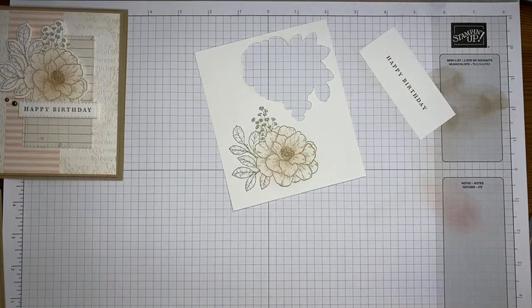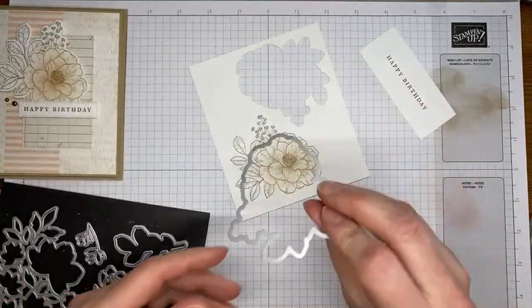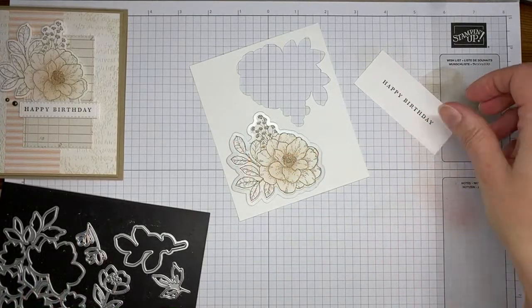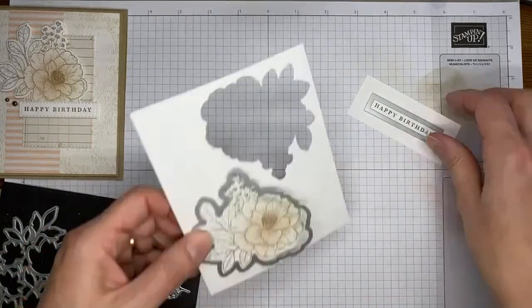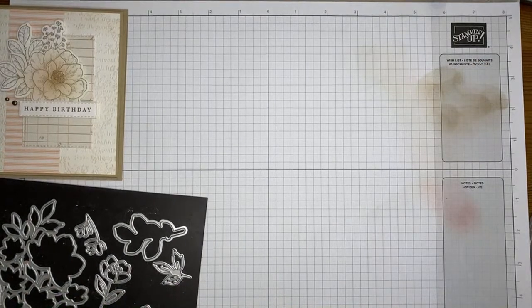All right, let me grab a couple of the dies here. Again, we've got the larger die from the Cottage Flowers dies, which is the coordinating die set, and I'm going to be die cutting that. Then I've got my little stitched rectangle die, the smaller one, and we're going to die cut the sentiment. So I'm going to go run these through the die cutting machine off to my left here in just a second. I'll see if I can cut them both at once.